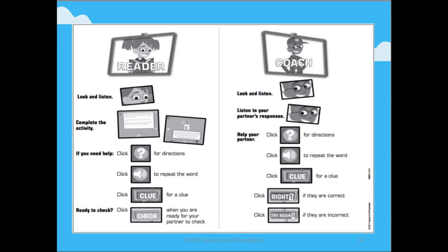And then the coach, well, of course, they have to look and listen as well, and they have to listen very, very carefully to their partner's responses to make sure that they remember what their partner's responses were when the check occurs. They can also click on question mark for directions if they don't remember the directions in order to be able to support their partner. They can also click on speaker to support their partner with repeating the word, and with clue if they see their partner is stuck. So then their big job is, if their partner said it correctly, they click on right, and if they didn't say it correctly, they click on try again.